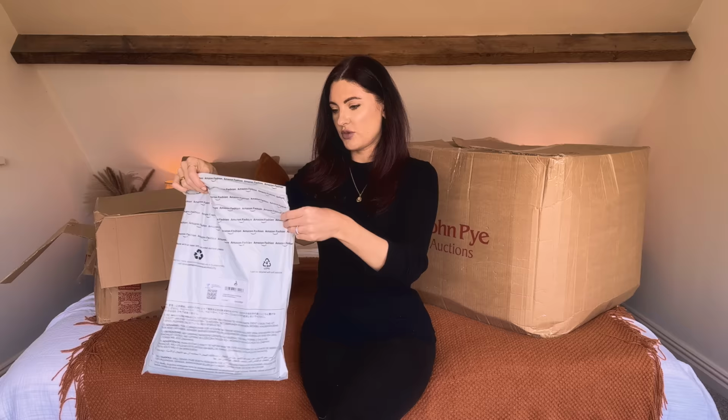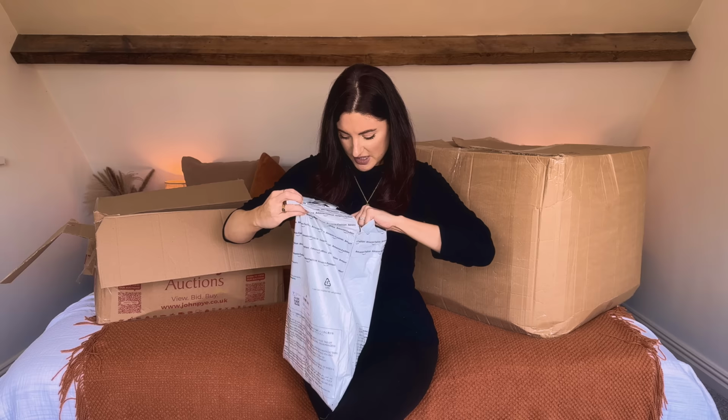Okay, next up, oh, this is like a bag within a box, so I don't actually know what's in here, but it's from Amazon Fashion. Well, let's see if there's anything exciting in here.